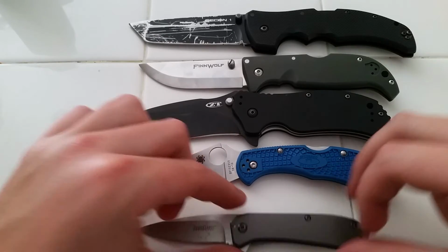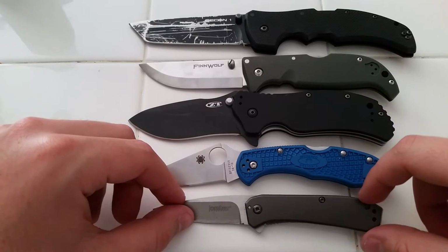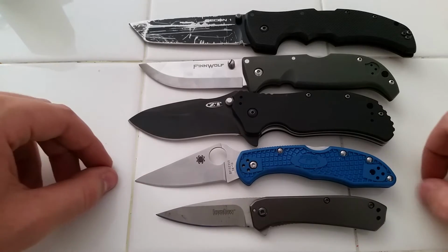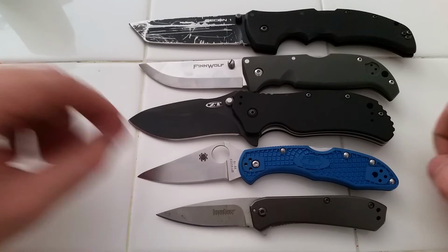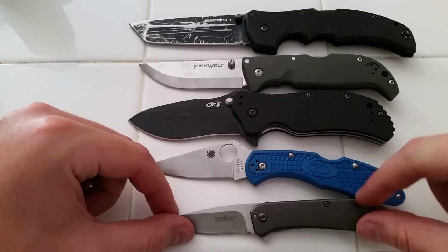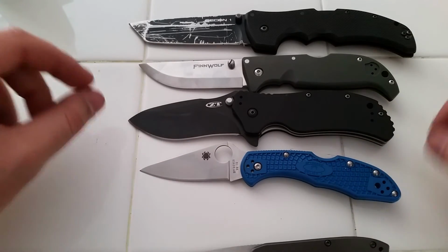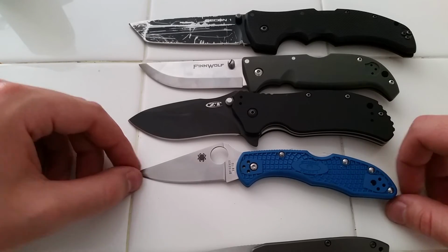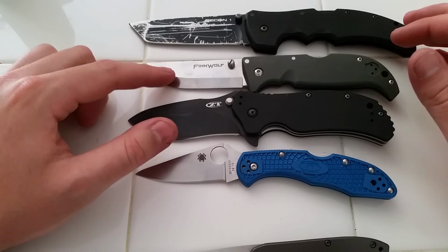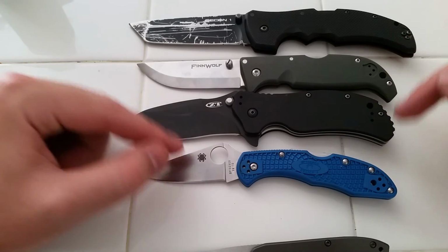When opened, the Amplitude being the exception, is really just to point out the clip. But these are all very capable knives, sort of minus this one, for an EDC role, regardless of what you're wearing. And these are very common for me to carry, especially this Finn Wolf and this Delica.